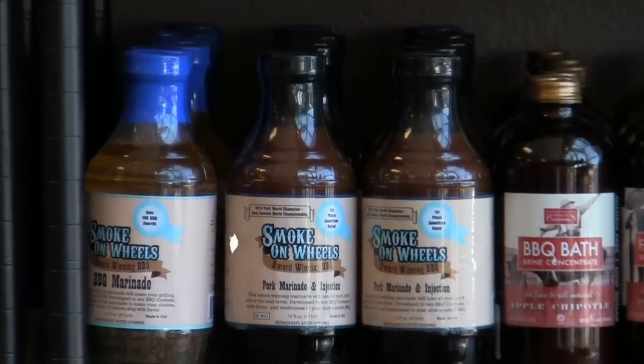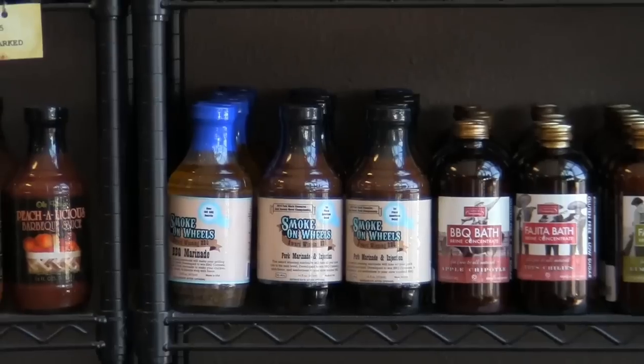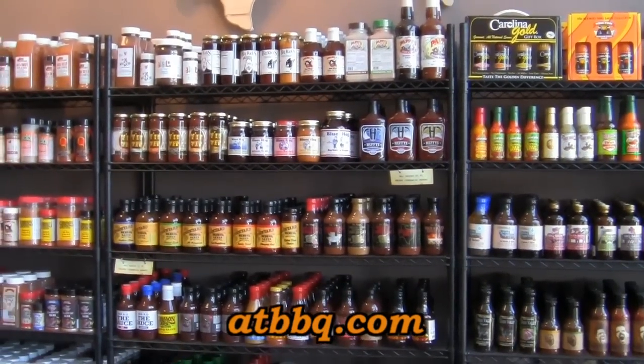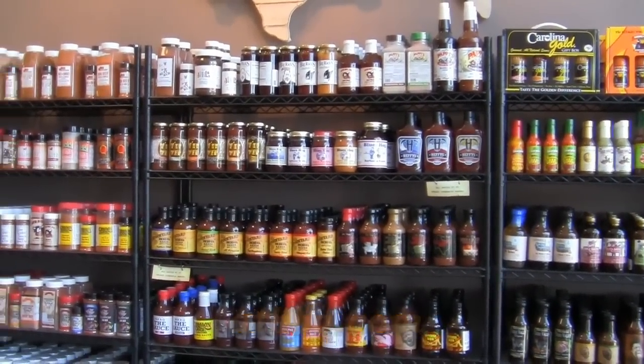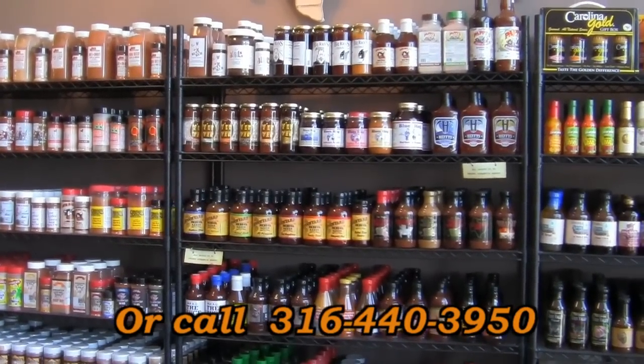So you folks, you need to get online, atbbq.com. Try some of these diverse sauces and rubs too. I've sampled probably about 15 different types already. Had a lot of stuff I've never had before, and I'm amazed at all of them.